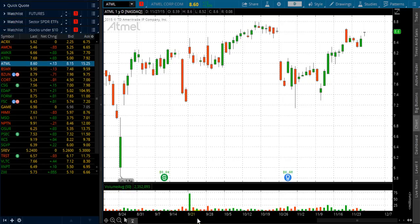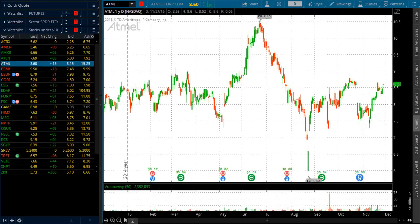ATML, also at this resistance area. Let me get the right tool. At this resistance area, you have a resistance right around here. Shoot for the target around here. You can put your stop right under this. Okay, that's your ATML.